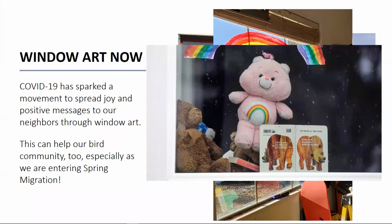And of course, the bear hunt that probably everyone has seen, where you're putting bears in windows for people to see, and people are going to look and find them in their neighborhood. We loved this because it's such an inspiring, positive thing to do and a way to still interact with our community, but it's also really helpful for birds. We weren't sure if people knew that, so we wanted to share a little bit about that. It's a really important topic as we're entering spring migration.